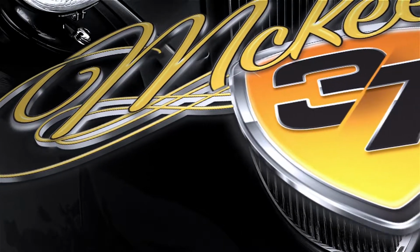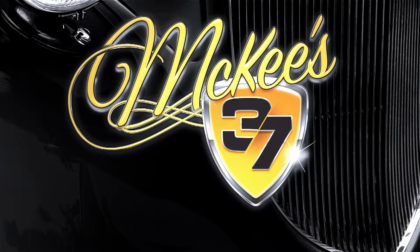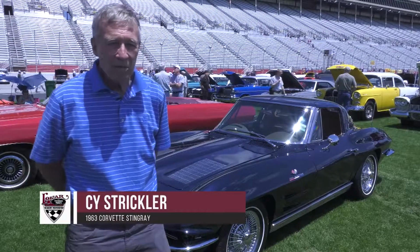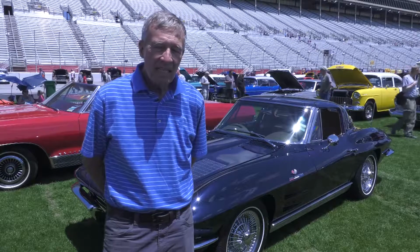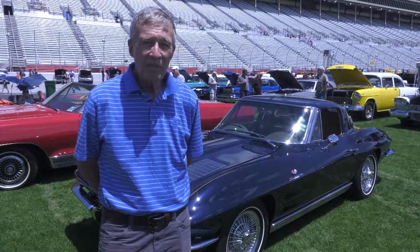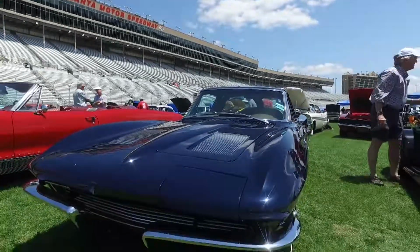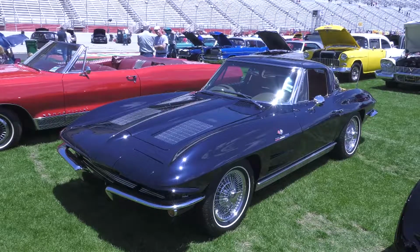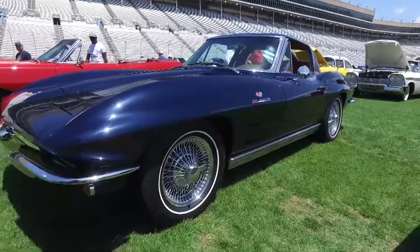Mark your calendar now. This week's winner of the Lokar Car Show's Pick of the Show Award, presented by McKee's 37, is Cy Stickler and his original 1963 Corvette Stingray. All right, I bought the car new. I ordered the car in 1963 when I was in the Navy in Kingsville, Texas, and was thrilled to give up the love of my life, a 57 Chevrolet, to get this one. And I've had it ever since. Drove it as my personal car for probably 30 years, and then set it aside for a while, and finally got the bug again and put it back together.